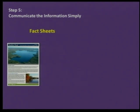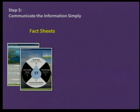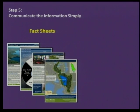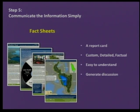Okay, so a fact sheet, we produced one for each subwatershed for which we had enough information. We don't have full information for all of them, but they're a 4-page report. This is what the front page looks like. The next page, which is where all that analysis is summarized. The next page describes what recommendations we would make. And then the last page details what the subwatershed is that we've evaluated and where it is relative to Sebago. So what these are is like a report card that tells you for this subwatershed, here's how you're doing. Here's what condition you're in. It's custom, it's detailed, it's full of facts for them. We tried to make it very easy to understand.